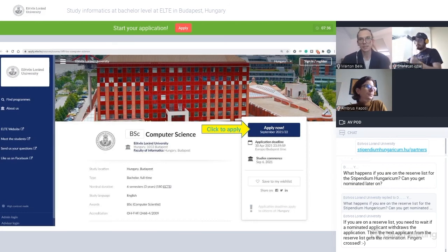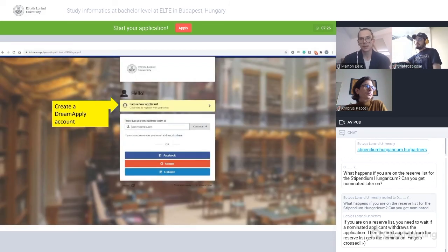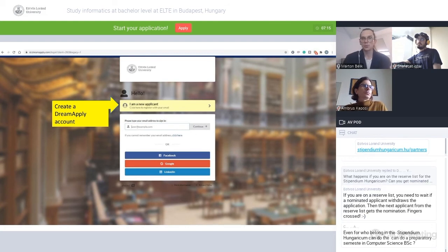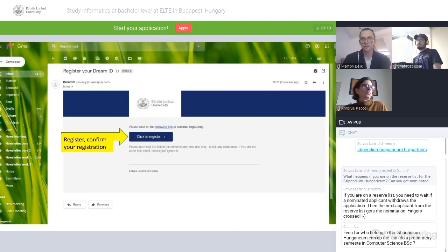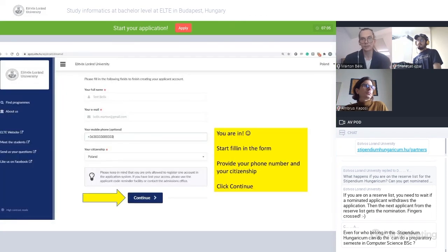This is the application website, and there is the Apply Now button. By pressing this button, you can start the application. First, you have to make an ID. Please use the email address that you check regularly. Start to create your account, and you will receive an email that you have to verify, and then you will enter the application form or the application portal.